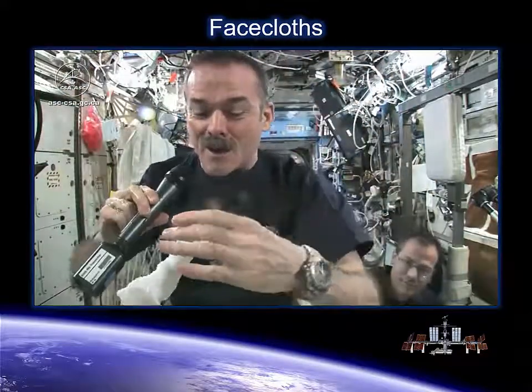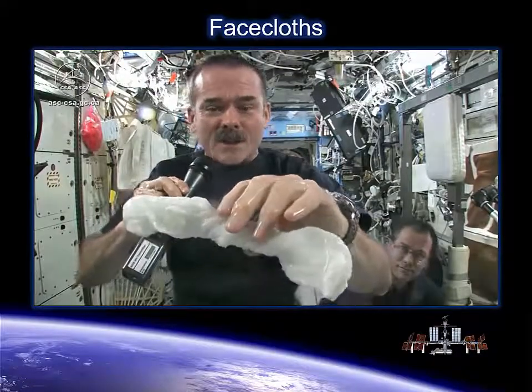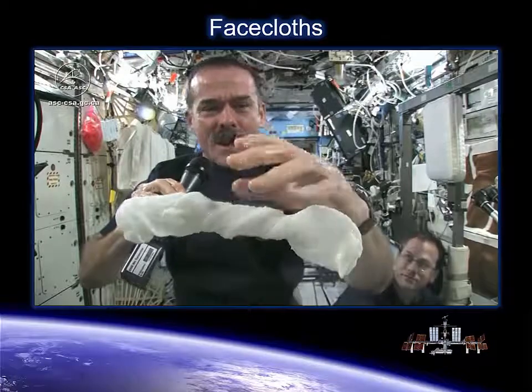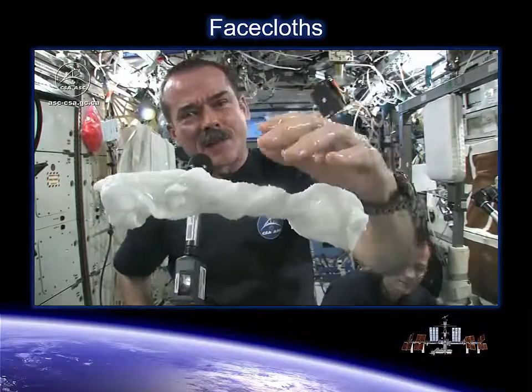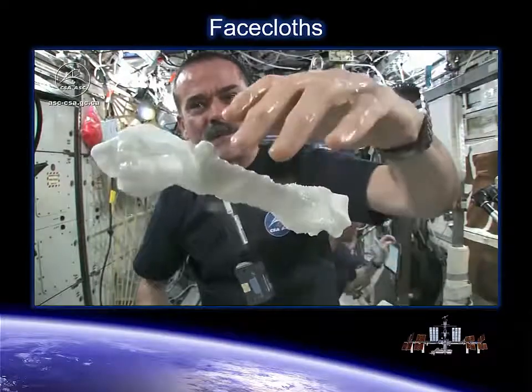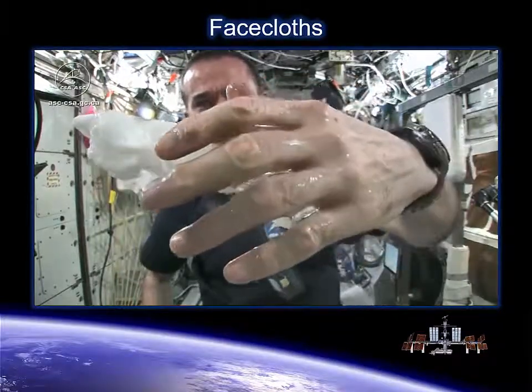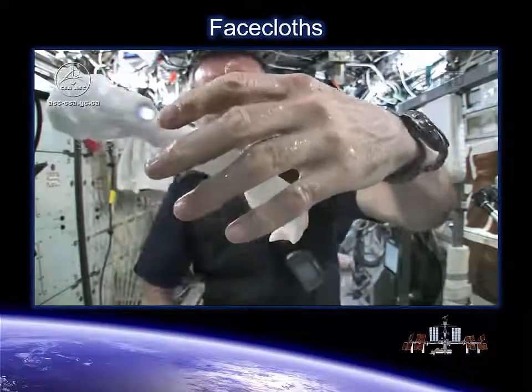Okay, so the experiment worked beautifully. And the answer to the question is, the water squeezes out of the cloth, and then because of the surface tension of the water, it actually runs along the surface of the cloth and then up into my hand, almost like you had Jello on your hands or gel on your hand, and it'll just stay there.